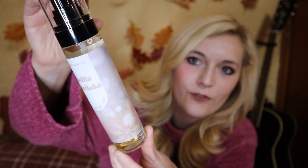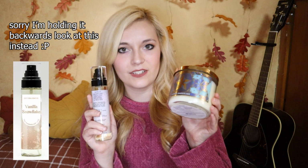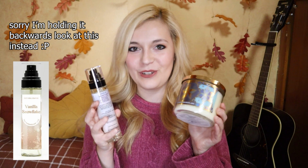Here's the packaging for the Dirty Soul Soap version, and it has notes of frozen vanilla, wintry spearmint, coconut flakes, and iced fir needles. So it's sounding pretty similar. Let's sniff. I like it. All of the same notes are in this fragrance as are in this candle, but they're in a different order, you know what I mean?